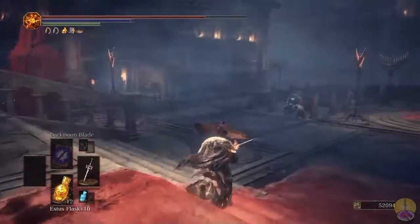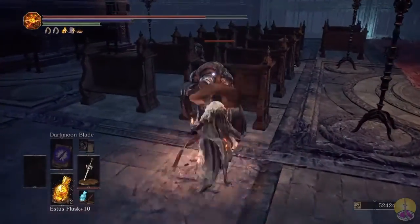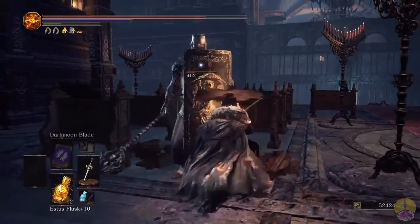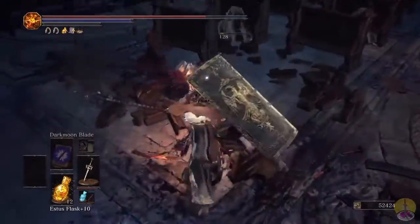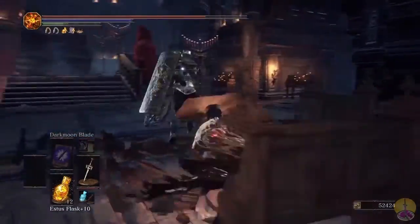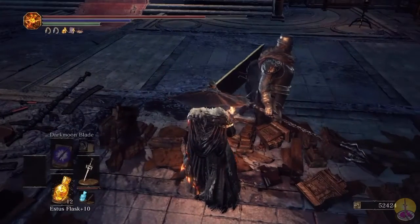Oh man. I am not gonna try and fight this guy too hard. I'm just gonna kill him as fast as I can. Kill him quick, quick, quick. Oh, not quick enough. Go for a backstab. Come on. This works. No! Oh, it's such a bad weapon. There we go. Good. Good.